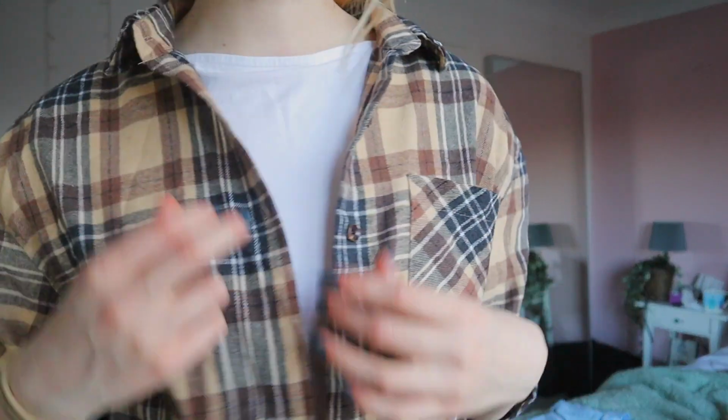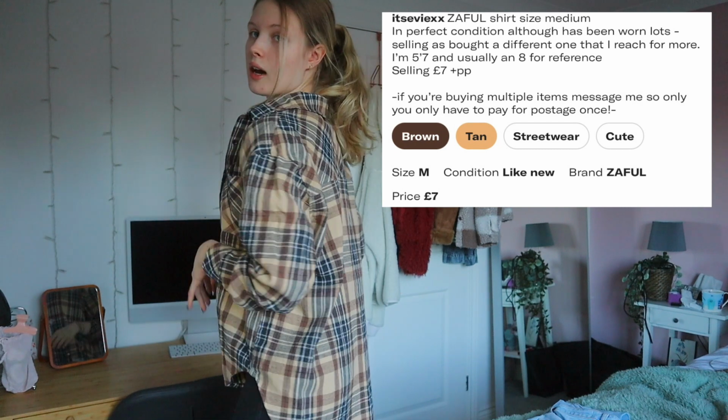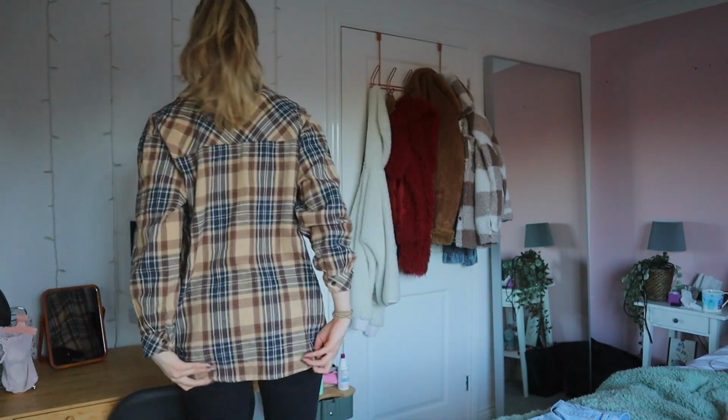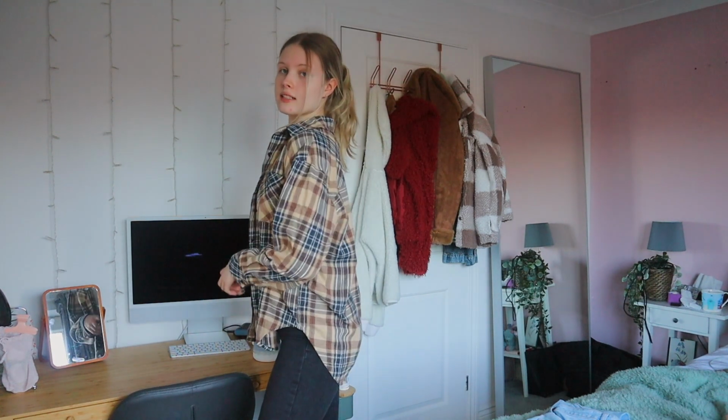I'm selling this for £7. It is super cute colours. I would typically wear it like this, maybe with a black crop top or a brown crop top. But yeah, I don't know how well you can see, it covers your bum. It's got this like cute little side detail, and yeah, I love it.